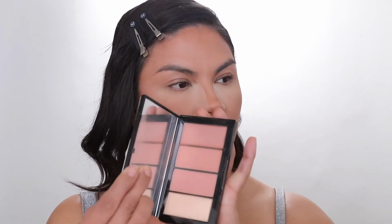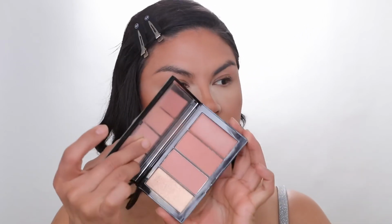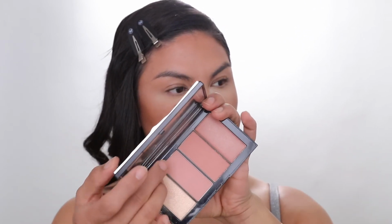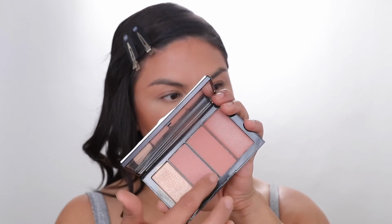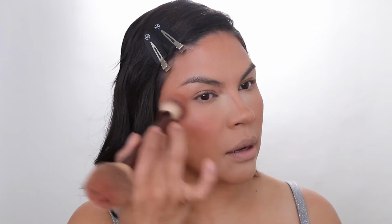For blush, we are gonna be using this Nars Hot Fix Cheek Palette, and we are going to stick to the mattes. So I'm gonna blend these two together. So we're gonna keep the blush pretty neutral. This combination is really pretty for every day.